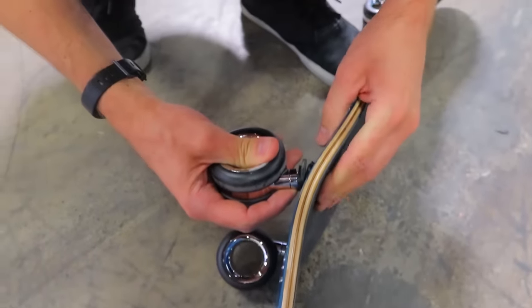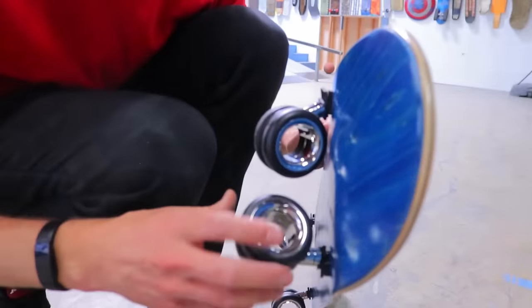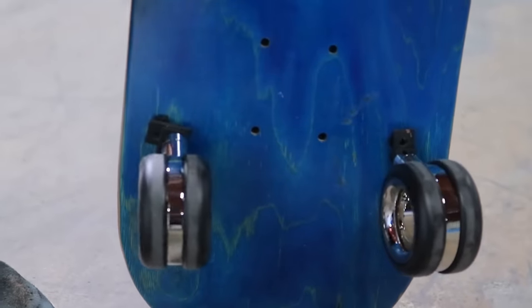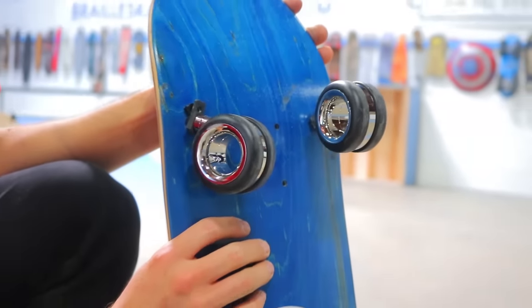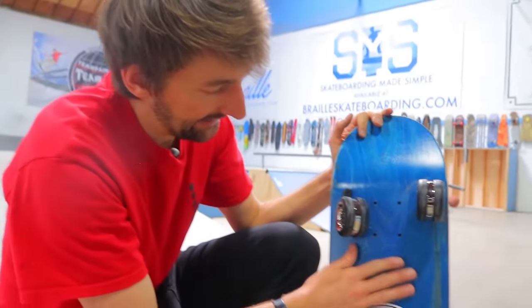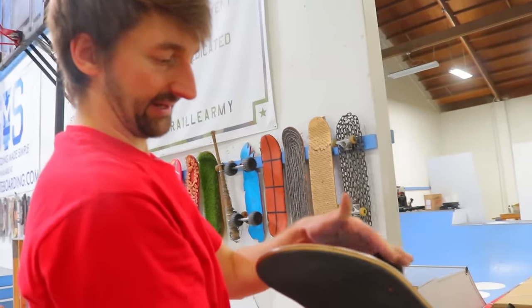Damage report. It's the hardware that's bending. So far, it looks like the Apple wheels are holding up just fine. Hardware, on the other hand, not so much. That's the other idea I had, is to put the washers and stuff up here. That might be the way to go, huh? Give it another try. The wheels are intact. We're rolling. We're good. Oh, I see what happened. It just bent so much that it's hitting the board.